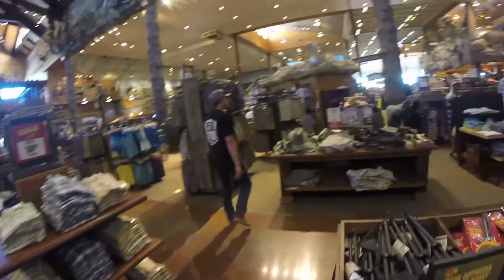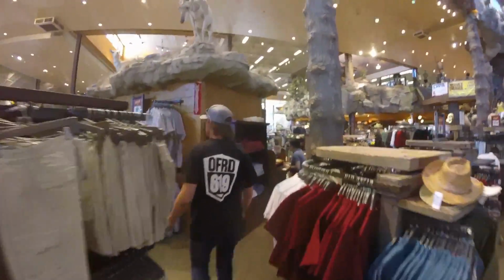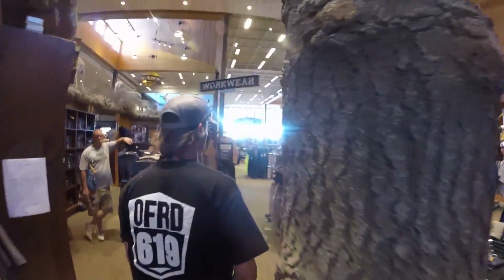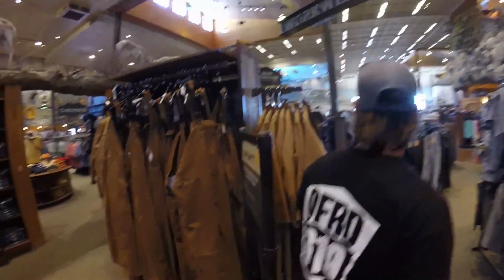Look at how big this place is. Gorgeous. So sick. So I came here to get the hat which Travis is wearing, because everyone I hang out with seems to have a Bass Pro Shop hat but me. So we're gonna walk around and go get one. Yeah, we really came up here to get a hat, not a cab. That was kind of useless.